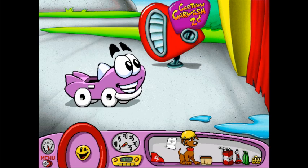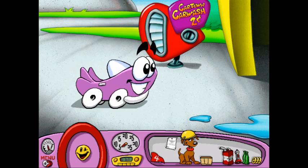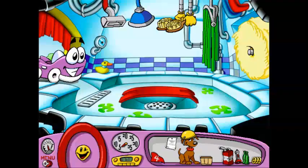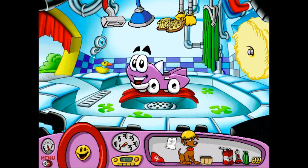That's 1 coin. All right, we get a 2nd one. That's 2 coins. Thank you. You may now drive through. Great! Nice. I wonder what would happen if we drove off. Would it still be open later? Ready to get squeaky clean!